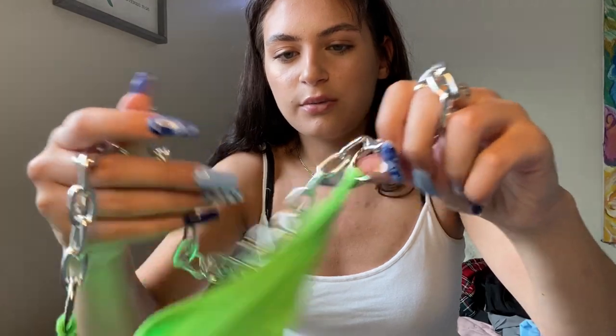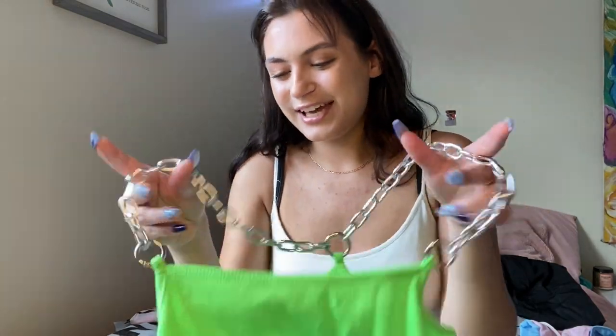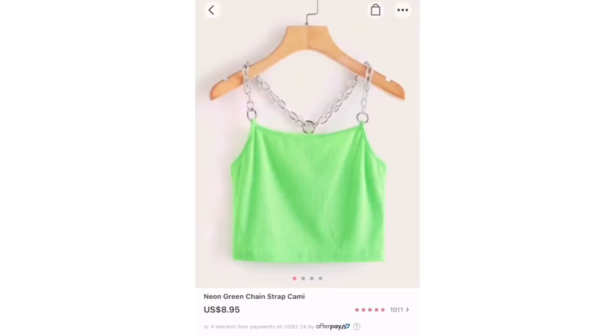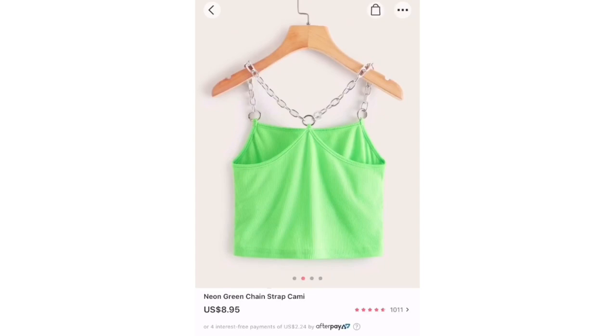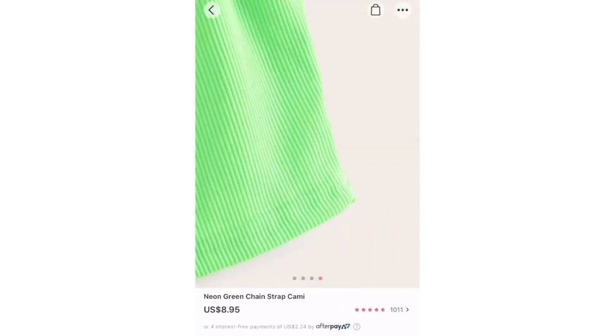Wow. It's also clip off, which I don't know why you would want to. Like, what are you gonna wear it? I don't know. They clip off if you would like to. Here it is on the website. This shirt was $8.95, which I feel like is a pretty good price, especially because it is pretty good quality, especially with the chains and everything.